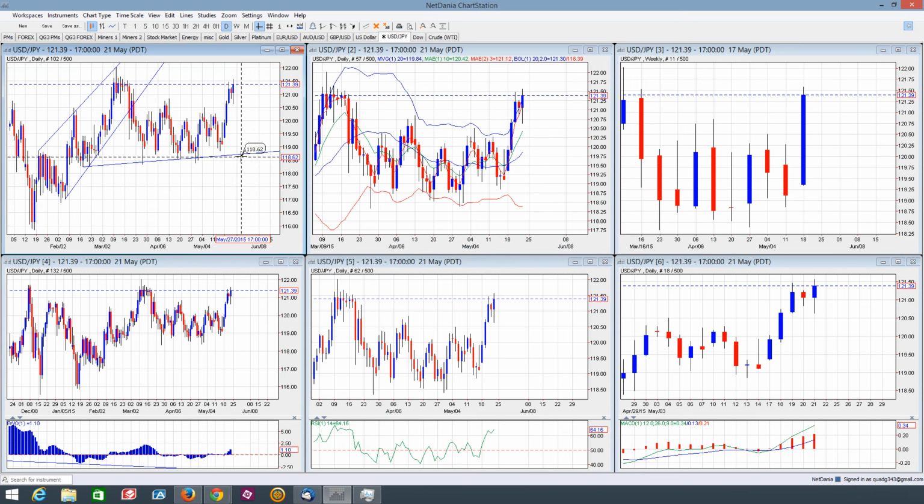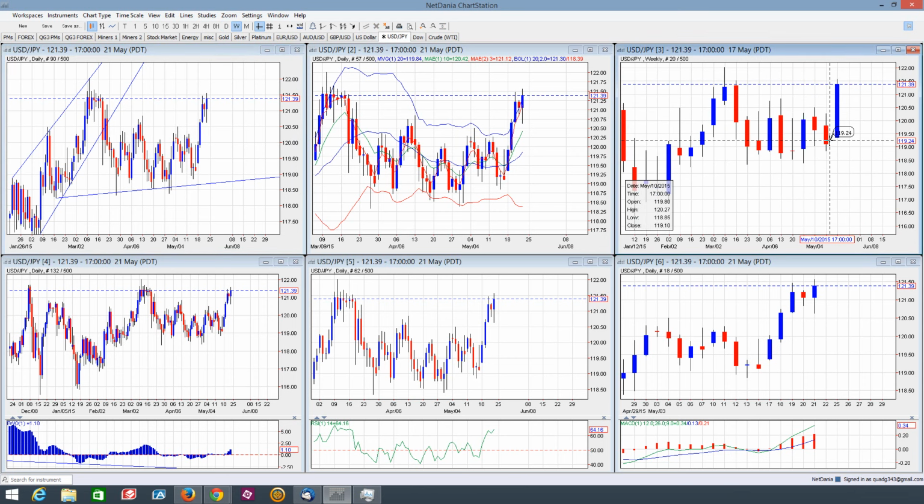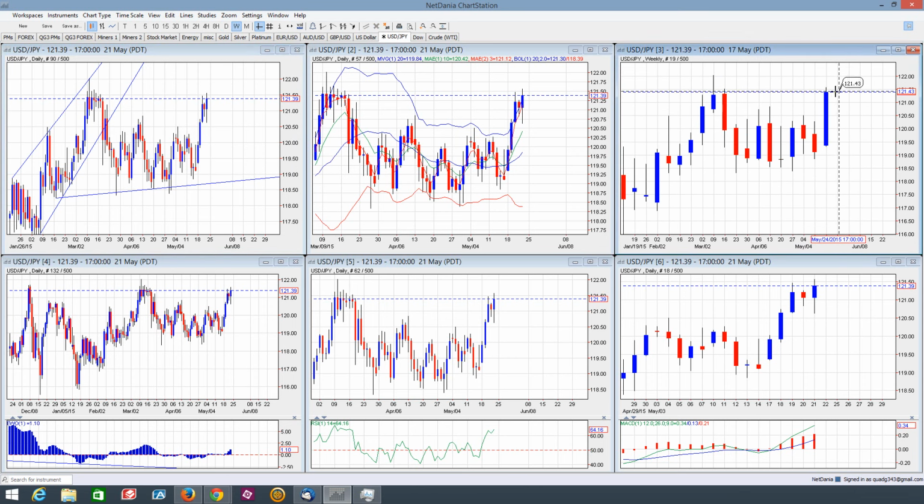All right, USD JPY daily closes higher there, pushing the upper Bollinger Band. QG3 is in a bullish alignment to the upside, and the week closes what looks like in the top 10% of the weekly range. So we could eke out some more gains next week. Nothing to see on the EWO.